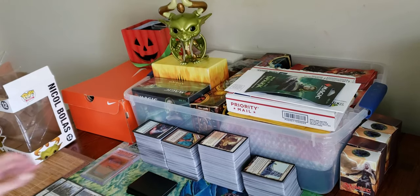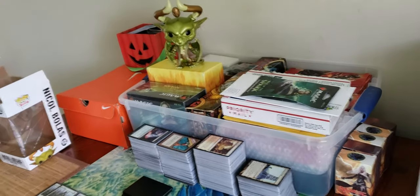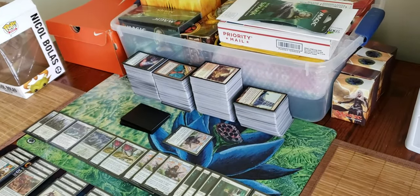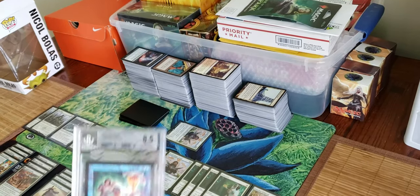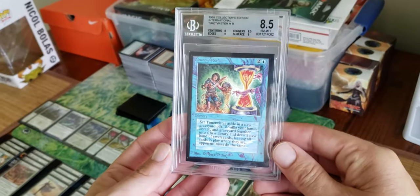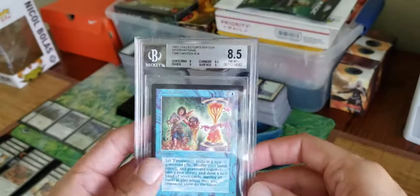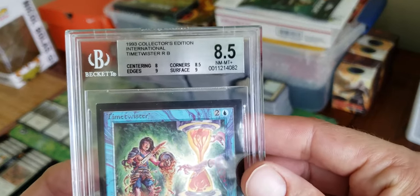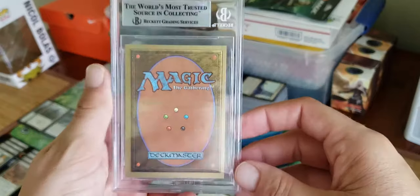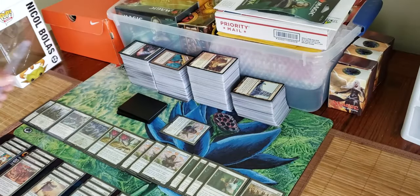So let's keep that box over here. Whenever I started to make the other video, I was going to open the other box of Khans, and I did not. But I did open this, which is a gorgeous collector's edition Time Twister. It's an 8.5. Anybody curious about the subgrades? I mean, it's just wow. It's nice to have in the collection. It's one of the cards we were missing.